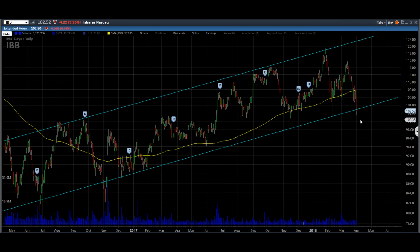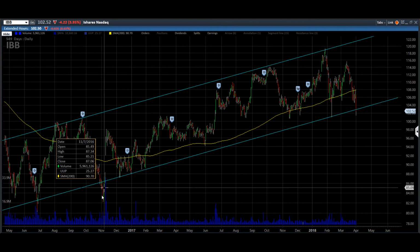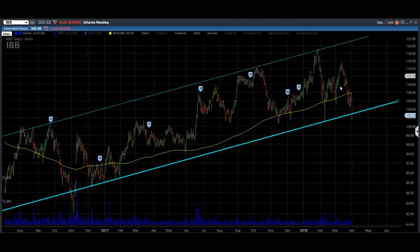So it would be a failed breakout, similar to what we had here in November 2007. It fell below, but then it continued right back up. And we expect something similar to happen with biotech. So once we see this failed breakout actually fail, we'll likely issue an alert to go long LABU.